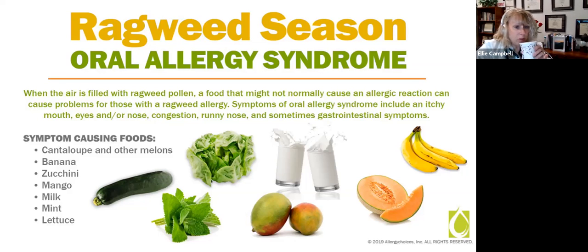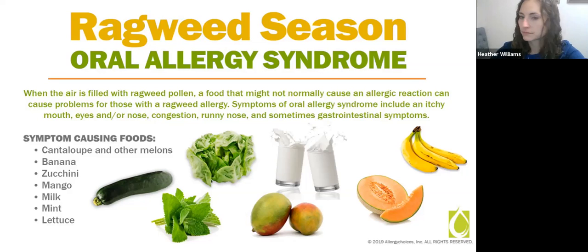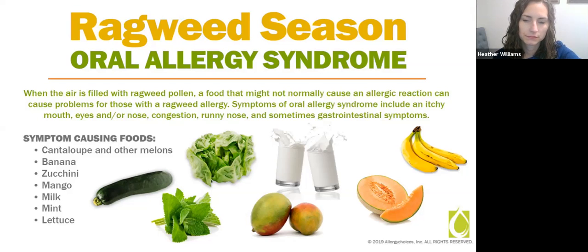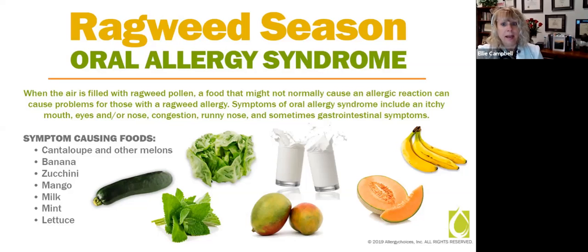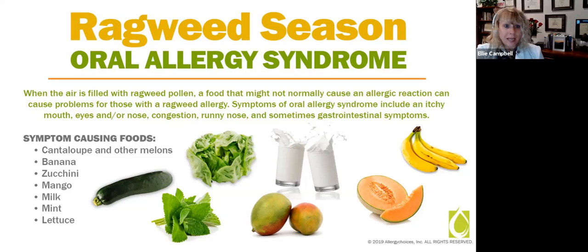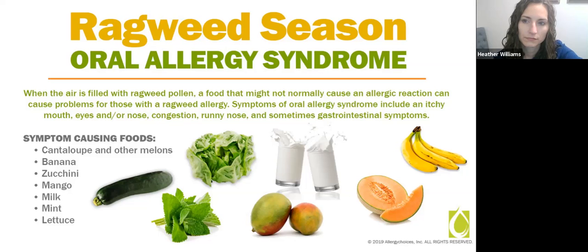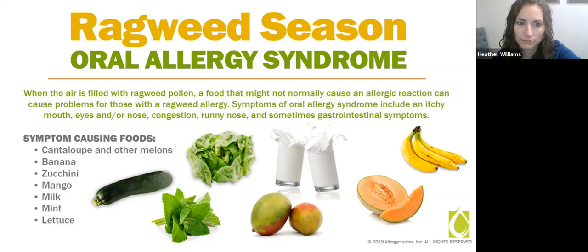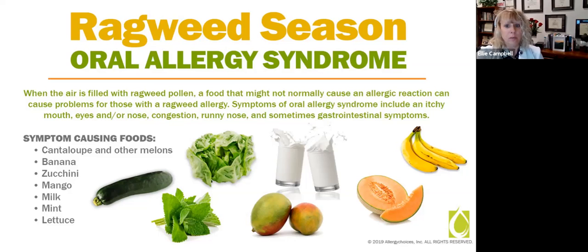So I want to talk about foods briefly, because during the allergy season, for someone who has oral allergy syndrome, when the ragweed particles are all around and they add to that cantaloupe, muskmelon, honeydew, then they can have some real trouble with worsening oral symptoms. Banana is one of these, zucchini is another, mango, even milk, mint, and lettuce. So those of you that want to enjoy a mint julep with some avocado mango salsa in ragweed season, you might be in for some real trouble.